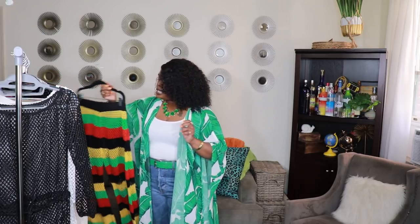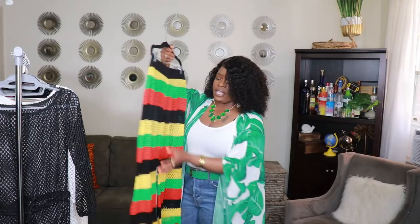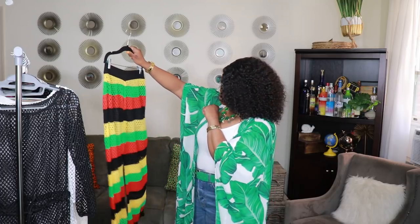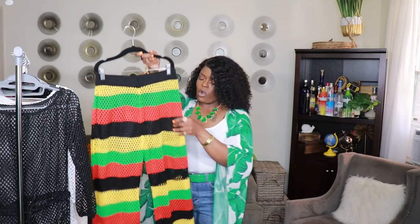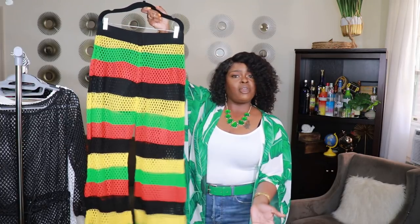Now, these pants can also be worn as cover ups, or they can even be worn in the water, this type of crochet. But I found these pants on Amazon and I thought these were so cute just for those days where you're going to either a beachy type event, a pool party, a yacht party, anything like that, but you don't plan on getting into the water. So you still get that open feel, like that cover-up type of feel, and it's in a pair of pants.